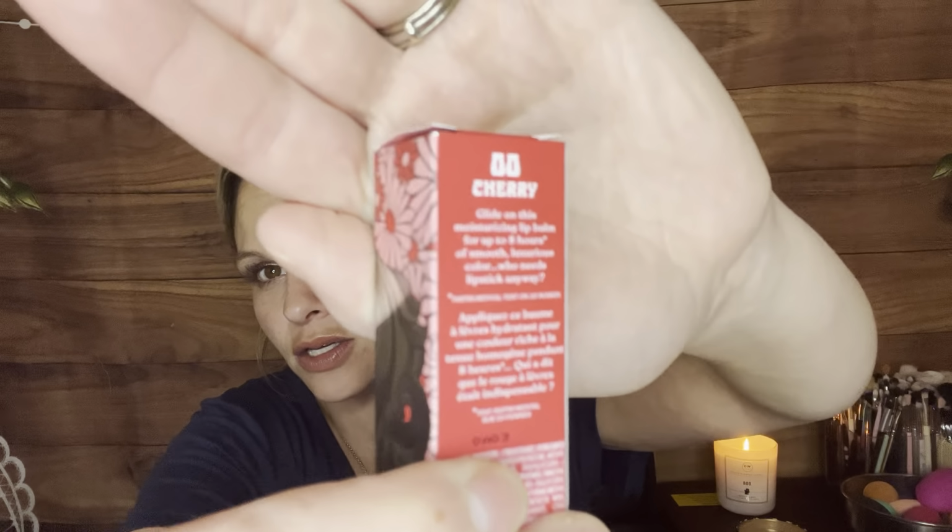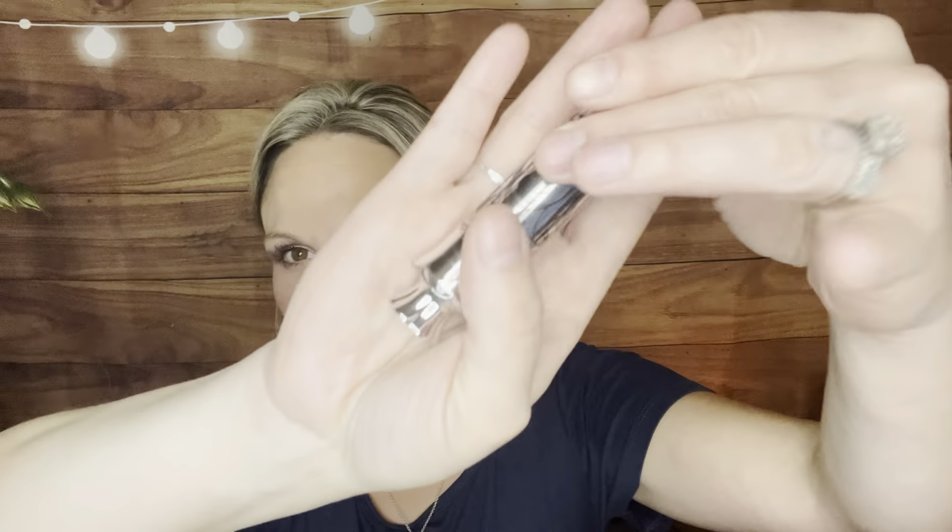Next from, let's see, Benefit Cosmetics. This is the California Kissing Color Balm. It retails for $21. It's in the shade 00 Cherry. I saw a lot of people getting the shade Poppy, but that is not the shade on mine. Mine is 00 Cherry. Looks to be a very red shade. It's definitely red. The packaging is super cute.